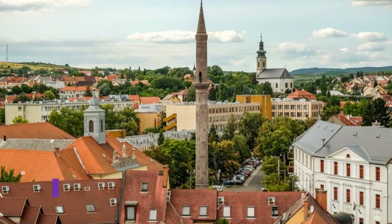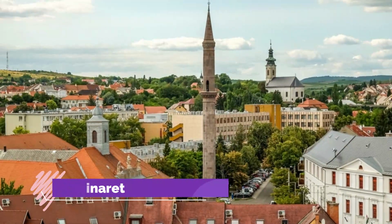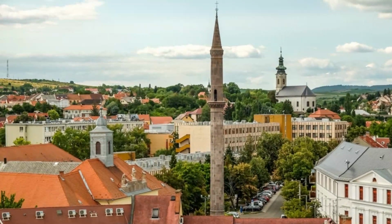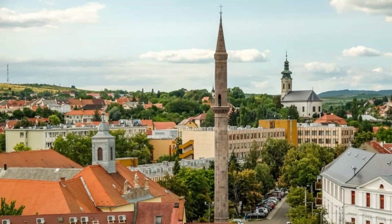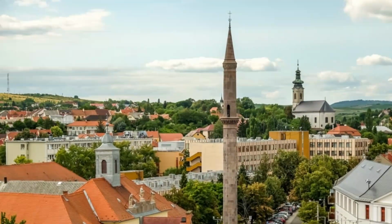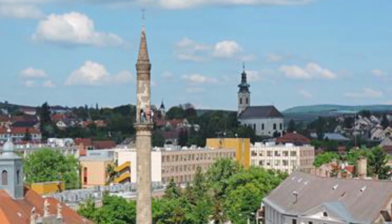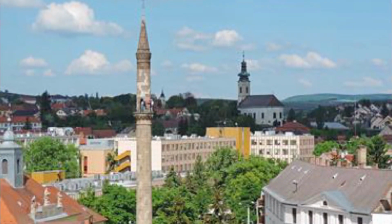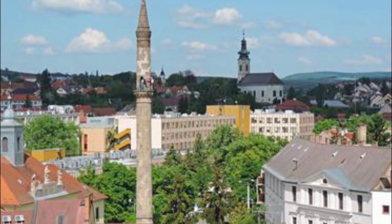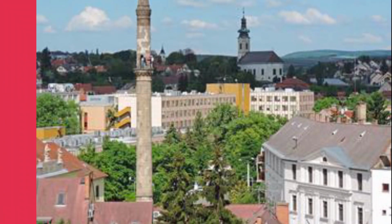Number 4. Minaret. The Ottomans had control of Eger from 1596 to 1687, and during this period they built 10 minarets in the city, of which only one survives today. This 40-meter red sandstone tower stands by the Church of St. Sebastian, the site of a former mosque, and dates to the beginning of the 17th century. It is one of only 3 surviving minarets from the Ottoman period and is the northernmost Turkish minaret in Europe.